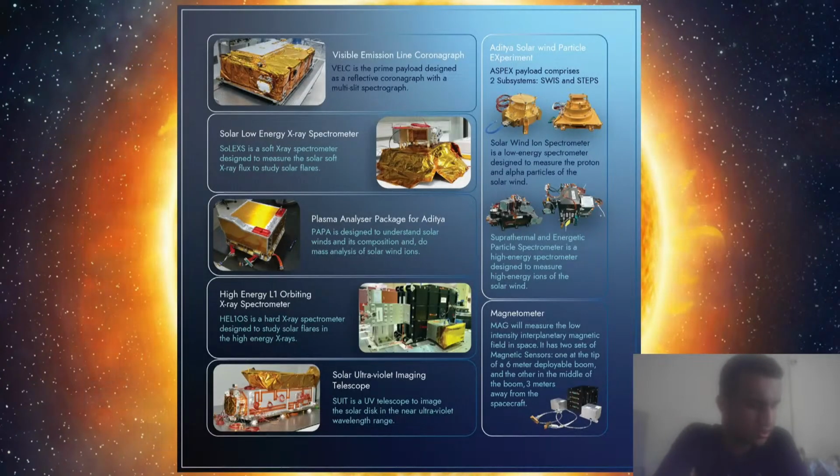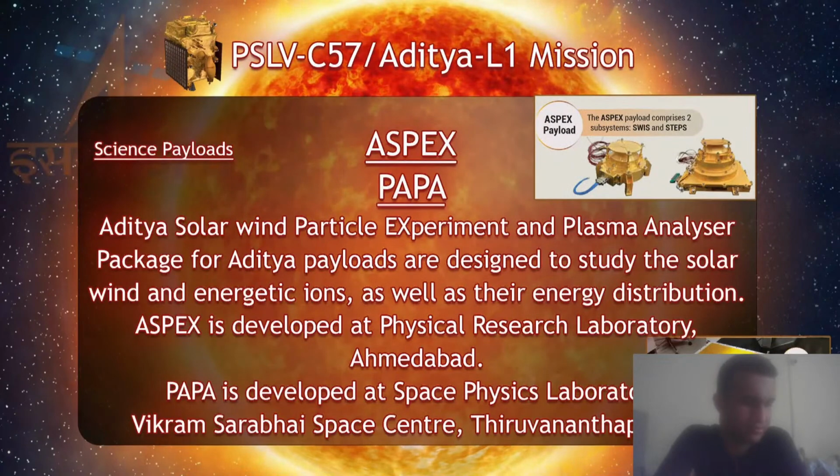The payload is Plasma Analyzer Package for Aditya, in short, PAPA. It is designed to understand the solar winds and its composition and perform mass analysis of solar winds. This payload is developed by Vikram Sarabhai Space Center.